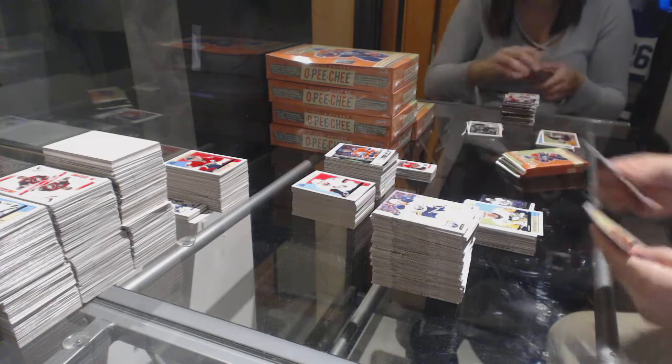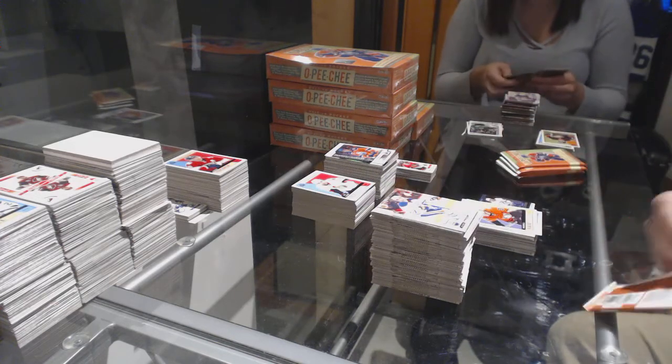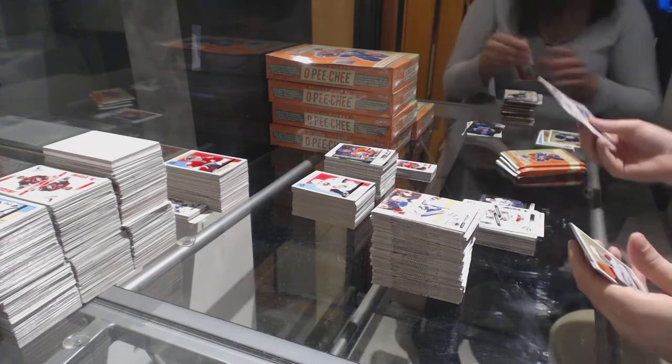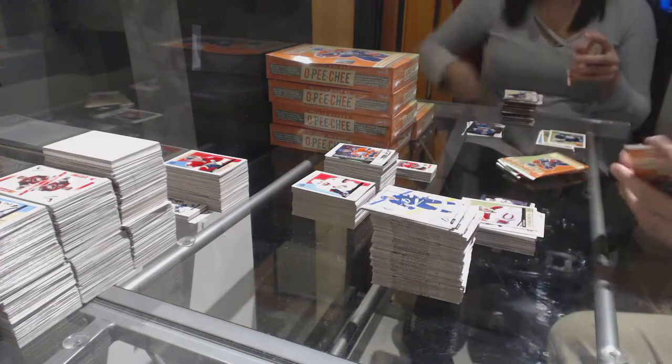We've got a Nikita Kucherov, Tampa Bay Lightning Black, Andre Kostitsyn for the Anaheim Ducks Retro. You do? Boom. Who's the man? I'm the man. We've got a Galchenyuk playing card for the Montreal Canadiens and a Lehkonen for the Montreal Canadiens Retro.